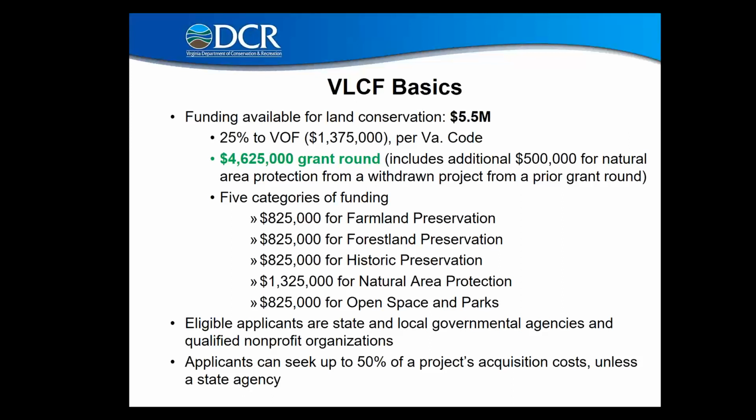Eligible applicants for VLCF are state and local governmental entities and qualified nonprofit organizations. And those definitions are set out in the Conservation Easement Act for qualified nonprofit holder organizations as holders. Applicants can seek up to 50% of a project's acquisition costs unless they're a state agency, and then they can seek up to 100%. And that is set out in the Code of Virginia.